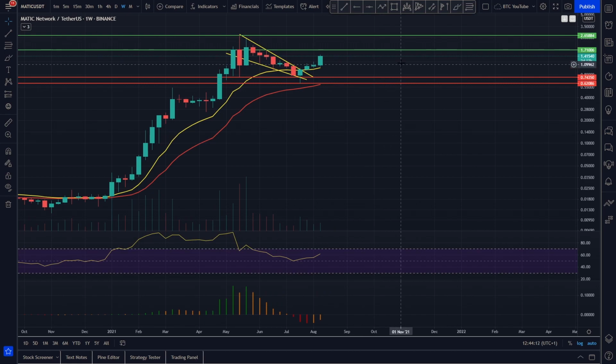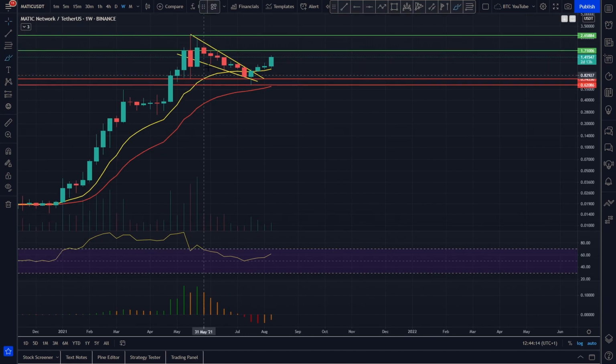A quick look at the weekly time frame will show you that we were nowhere near a bear market whatsoever. We've actually held the 20 moving average on our weekly time frame really nicely here, and we're starting to pick up again. So things looking really bullish for continuation.